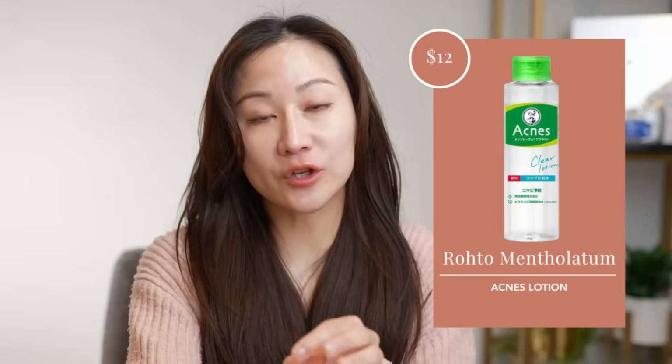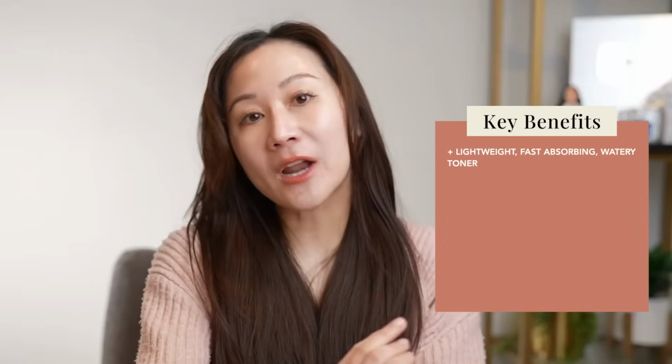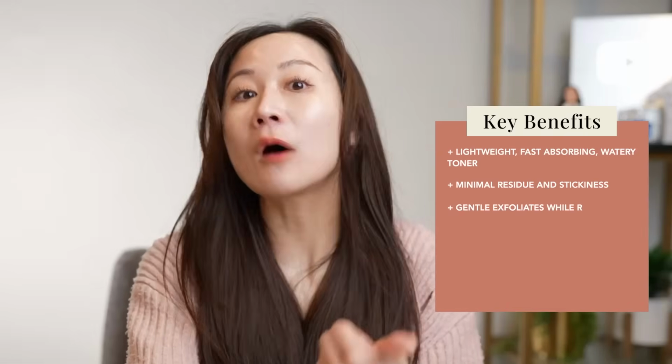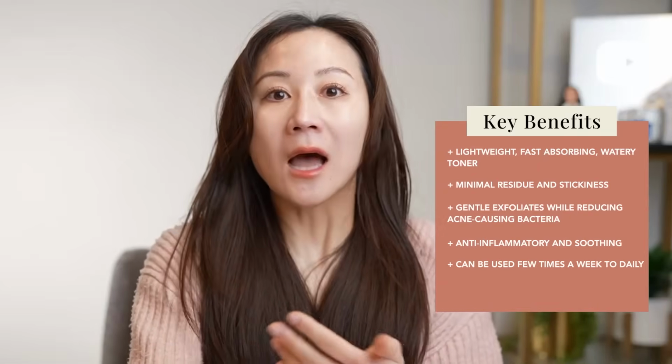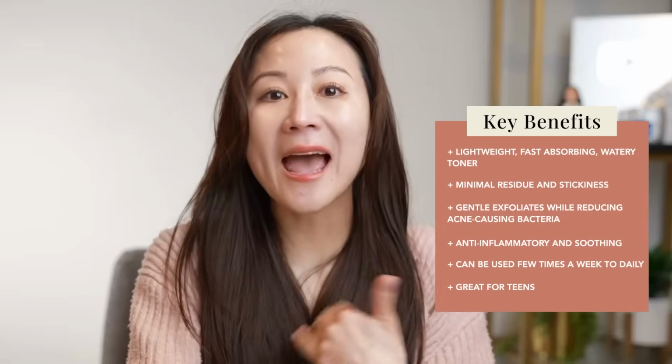So with that, the Japanese swap is going to be the Rhodo Methylatum Acne Lotion, which retails for $12 for 120 ml. This is also a lightweight, watery toner that you put on after cleansing. It absorbs quickly with really minimal residual stickiness. It helps to gently exfoliate while reducing acne-causing bacteria, and also offers some anti-inflammatory and soothing benefits. It can certainly be used daily as tolerated, but I think a few times a week is ideal if you have more sensitive skin. It's really great for teens, and those who are oily and acne-prone.